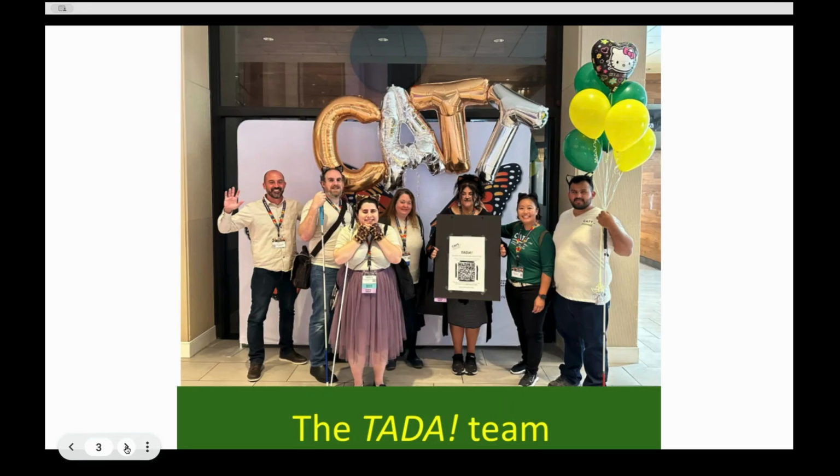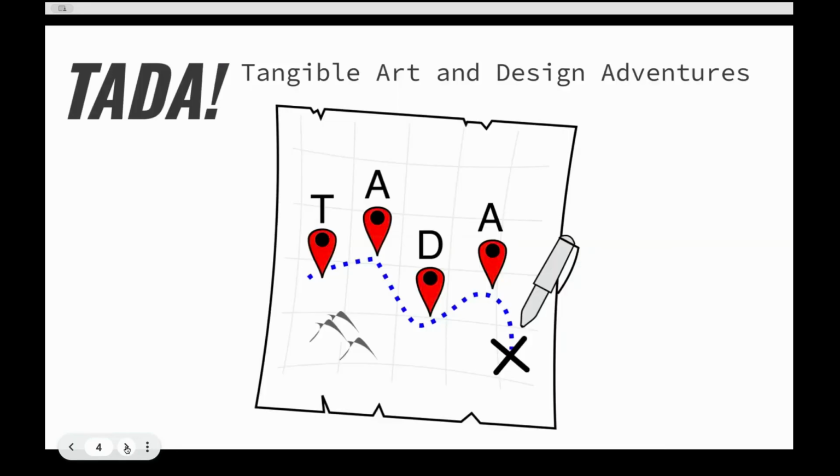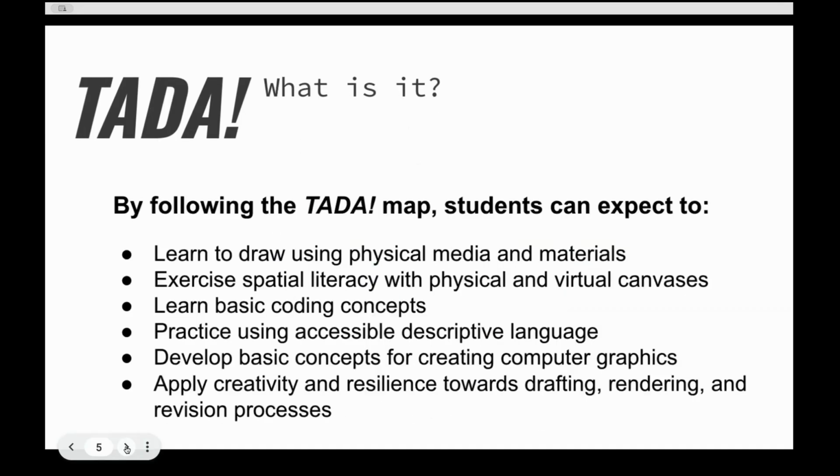Now, what exactly lies ahead on our itinerary? Well, my fine explorers, breathtaking vistas and challenges await to stretch our creative muscles and build tactile fortitude. TADA is designed to be for anyone to use with a student of any age who would like to learn non-visual basic drawing skills, spatial concepts related to coding, and how to create computer graphics. TADA offers a set of 10 activities that are organized as introductory, intermediate, and advanced points of interest that can be followed like an adventure map and punctuated with excitement.